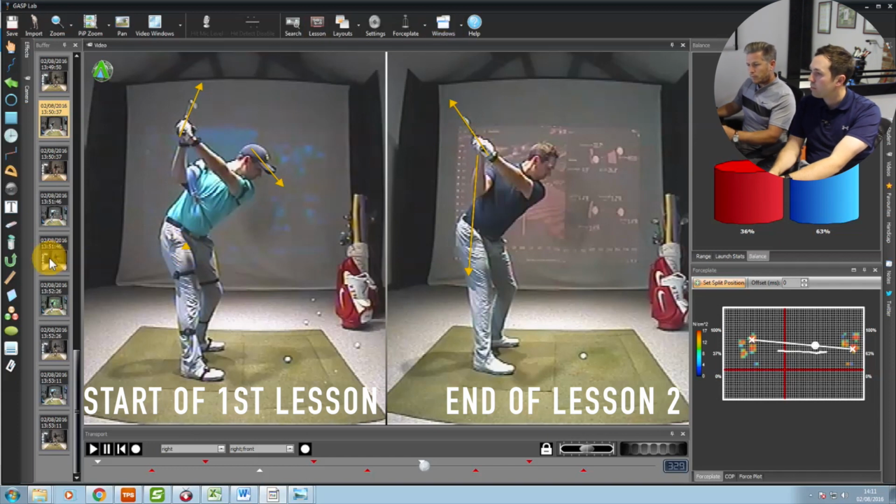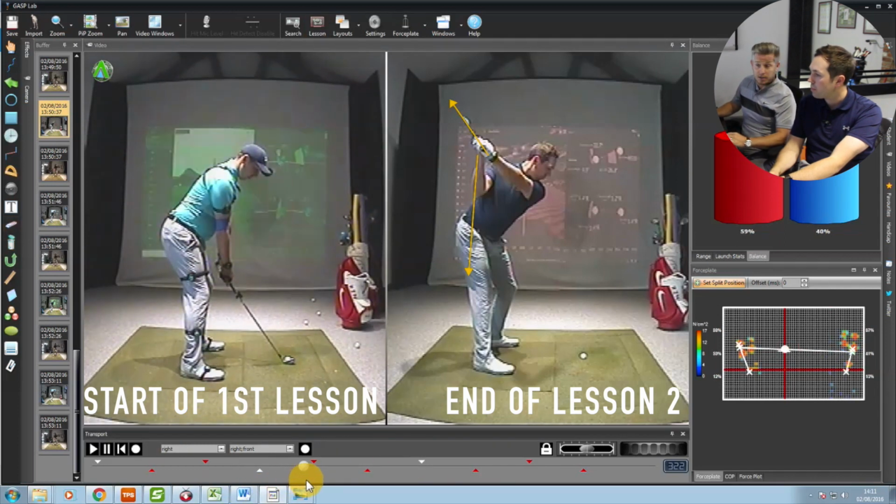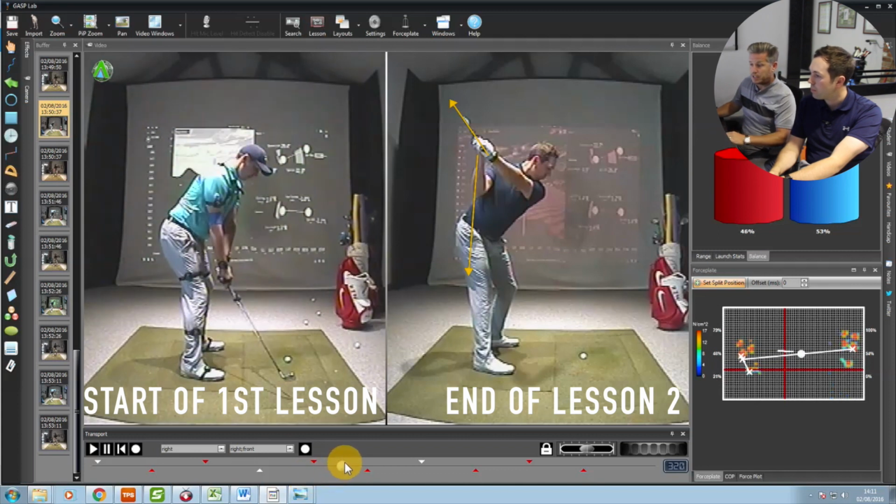So what we said in last week's lesson, a couple of people had given us comments online, was that the set hadn't changed that much. Obviously, we can only do so much in each session.